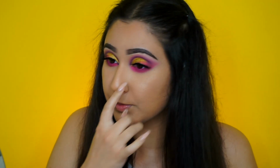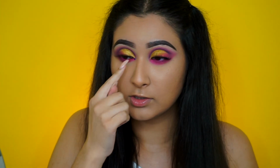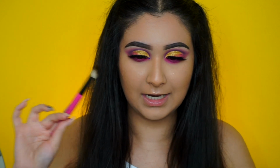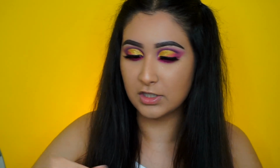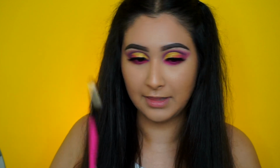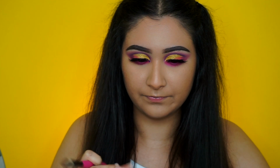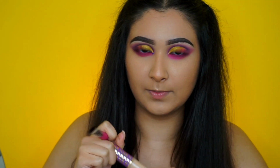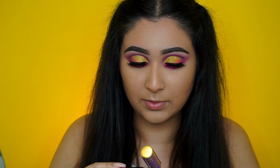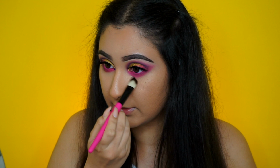So now what we're going to do is we're going to clean this up. As you can see, it's a little thinner on this side. So I did carve this out a little bit. So I'm going to do the same to this eye here. I'm going to take this BH Cosmetics brush. This is the number 4 brush from, I believe, the Coachella collection last year. And I'm going to take some concealer. I'm going to take some of the Tarte concealer, put just a tiny bit on that brush. And you're going to start carving out here.